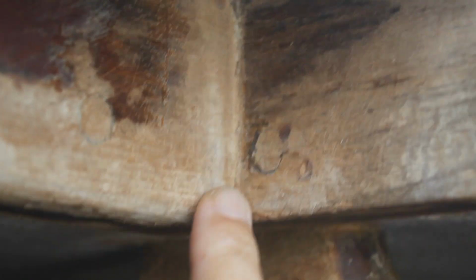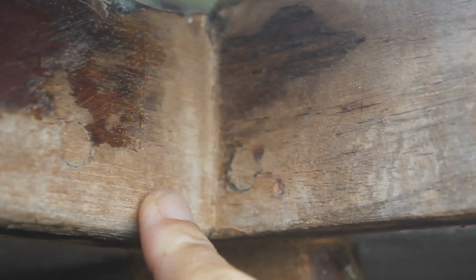And the last upgrade seems to have done the trick. And the wood was finally dry. That's the color when it's dry.